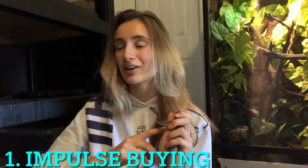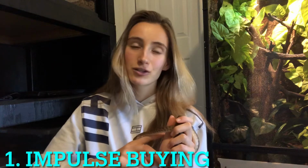So the first one would be impulse buying and not doing research. You see people go into reptile shops and they see a reptile and it's cute and it's tiny, and they get it, and then they get it home and realize they don't have anywhere to put it, they don't know how to take care of it, they don't know how big it's going to get, its lifespan, they don't know any of that, and a lot of times that's when reptiles end up getting neglected and not well taken care of. So overall, you just want to avoid impulse buying.